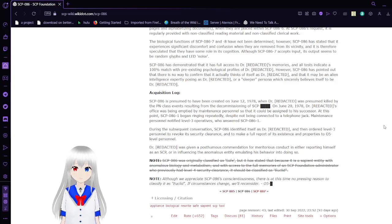Addendum note. SCP-86 was originally classified as Safe, but it has been argued that because it is a sapient entity with anomalous biology and metabolism, and with access to full members of SCP Foundation personnel who previously had low security clearance, it should be classified as Keter.